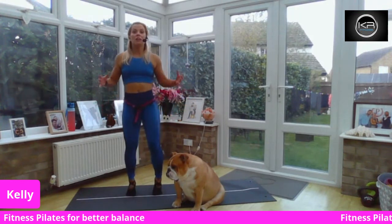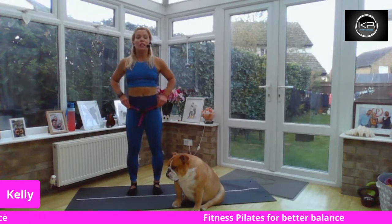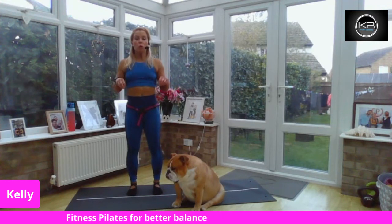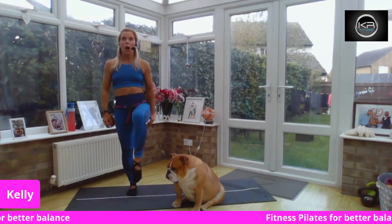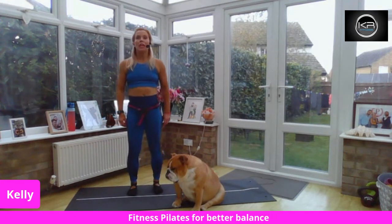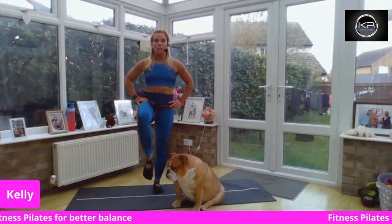So from here, I want us to then start to come into a little bit of a balance. So we're going to come up strong again, eyes on the focal point, grounding spots with your feet. We're going to lift your right knee slowly up. Lower down when you wish, and then lift your left knee slowly up.